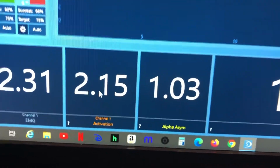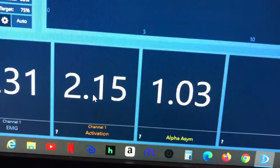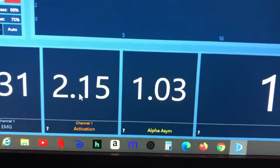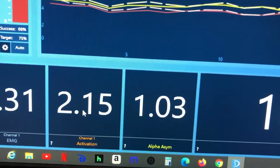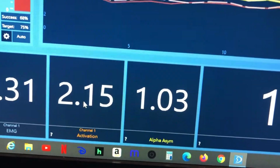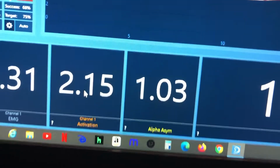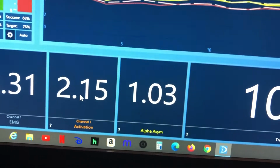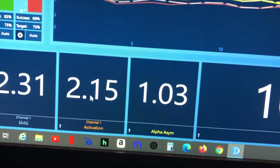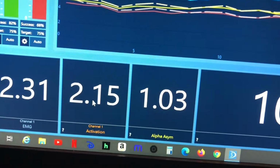Now, what does activation mean? You should have, ideally, a ratio of 3:1 slow waves to fast waves. The slow waves are the delta and the theta, and in some cases, the alpha. The alpha goes in between really the slow and the fast, and then the beta waves are the fast waves. Ideally, you should have a ratio of 3:1 slow waves to fast waves. As you're commencing treatment, anything between 1 and 3 is good.